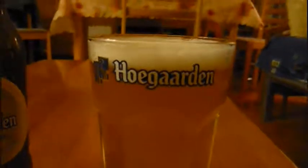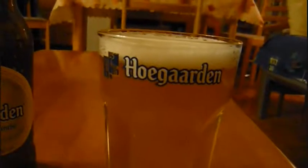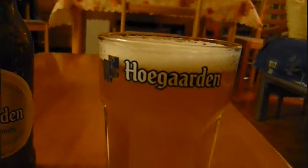So for the smell, it's a very crisp sort of smell. And the smell is quite full. It's coriander, orange peel, so the stuff that's supposed to be there. You can definitely smell hops. Overall, quite fruity and quite a pleasant smell. It's not disappointing. So I'm going to give it a taste.